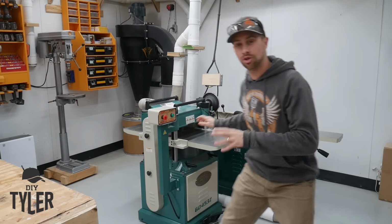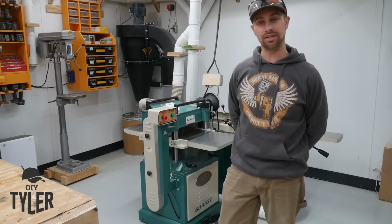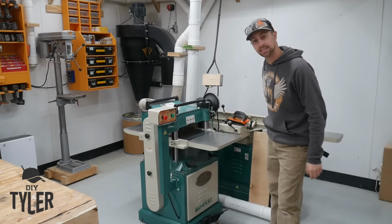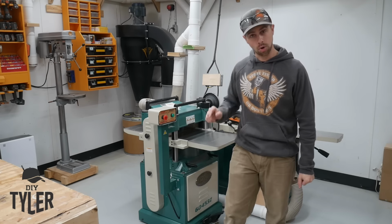Alrighty, moving over to the milling area of the shop, and as you can clearly see, this is brand new compared to what was in the shop tour last time around. Last time I had a Craftsman 6 1/8 inch jointer with straight blades, and a Ridgid 13-inch portable lunchbox planer, also with straight blades.